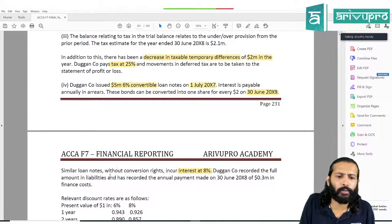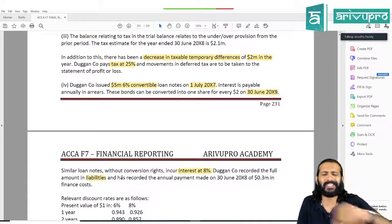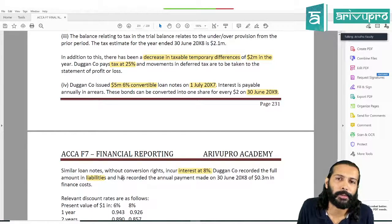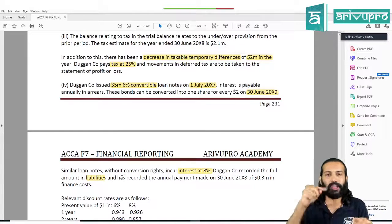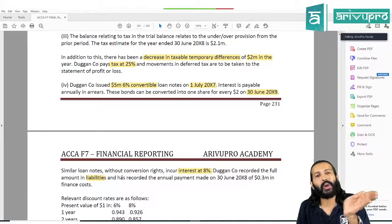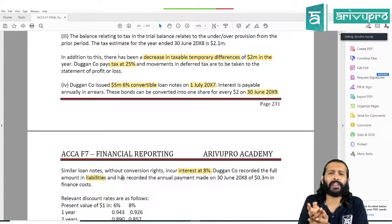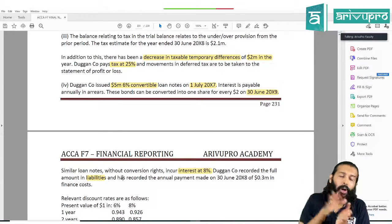Dugan Co. recorded the full amount in liabilities. They have shown the full amount in liabilities. You tell me, is this a full financial liability or is this a compound financial instrument, CFI? It's a compound financial instrument. Why? It has features of equity as well as debt. Equity, because you're converting into equity. It has features of financial liability because you have an obligation to pay interest. So it has features of both. So it's a compound financial instrument.